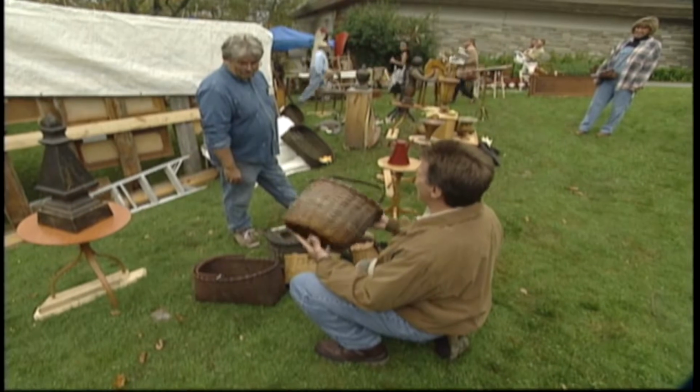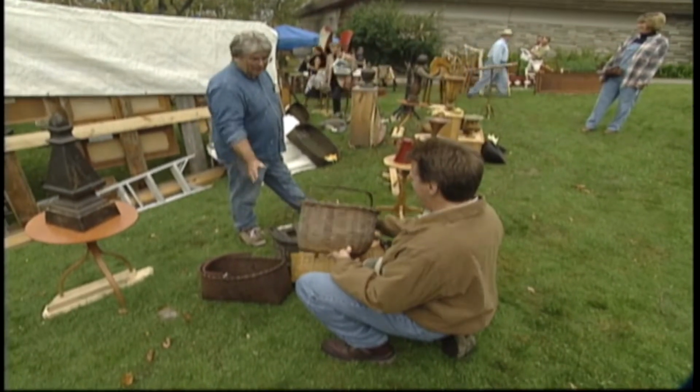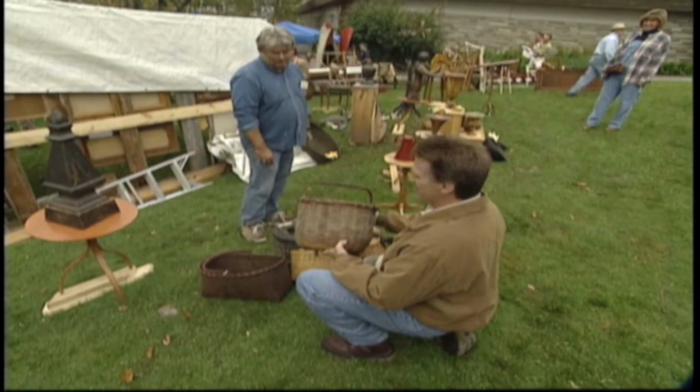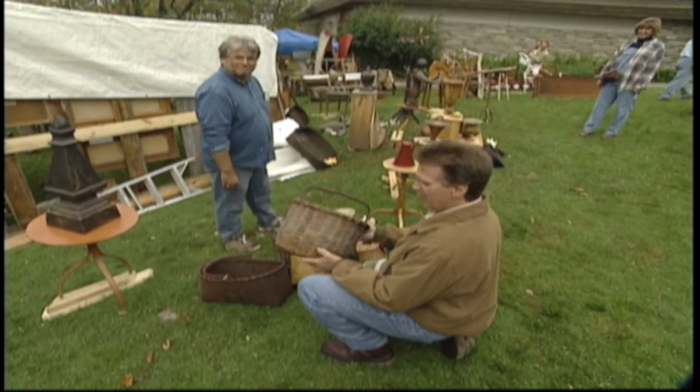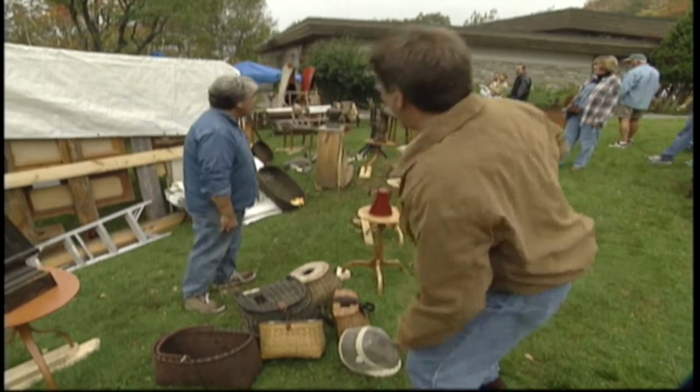You paid for this, didn't you? That's why he won't give me a deal. $95. Yeah. He's a true gentleman. I need something to carry my stuff in. Sold. I'll do it. Thank you. It's a great basket. Do you accept cash? Yes. That's too bad.